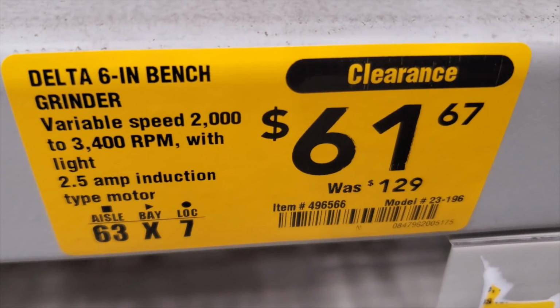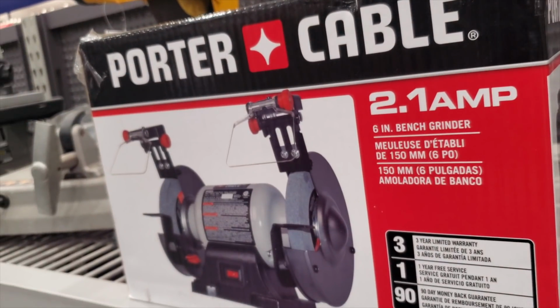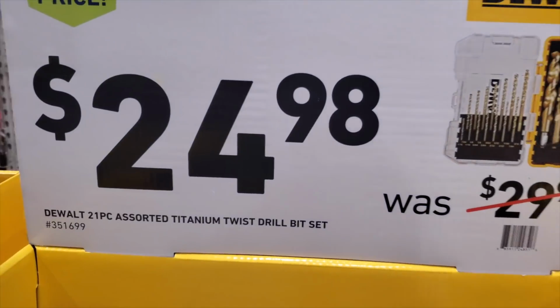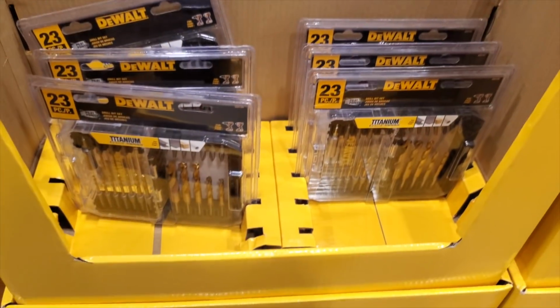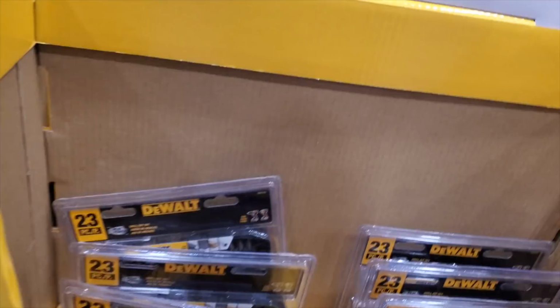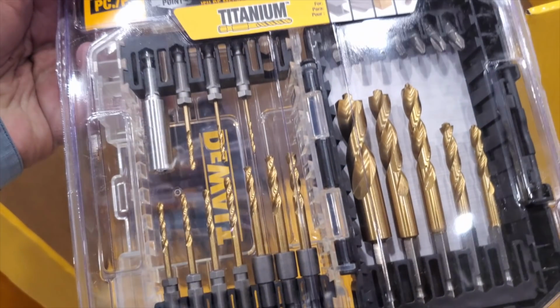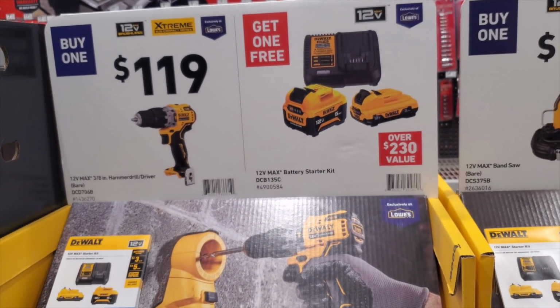They didn't have these, so I'm just going over the tags like I said earlier. Got a 16-inch bench grinder, $61. That's it right there. It looks like that's it. So make sure you guys double check those barcode numbers. $24.98. And this is not it. This is mixed. It's actually on the other side. I'll show you guys what they look like. This is actually from the other side too. So you got $119. This is the drill driver.